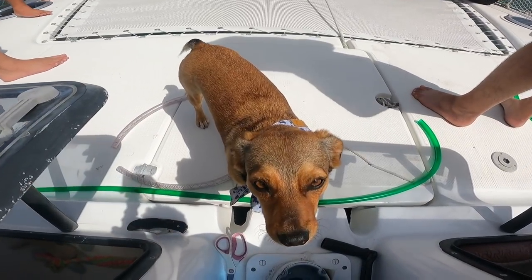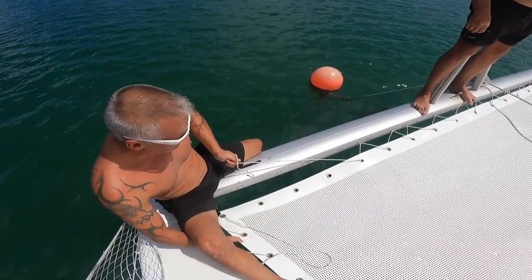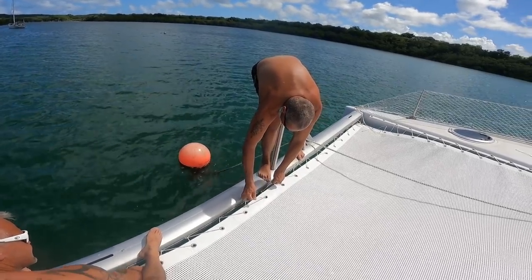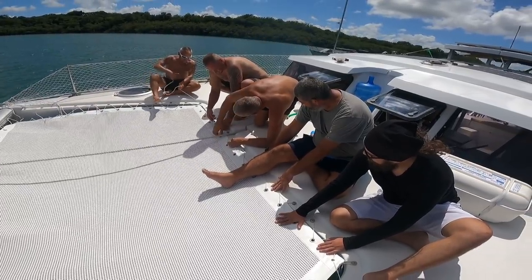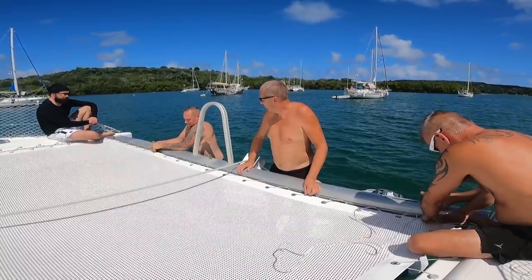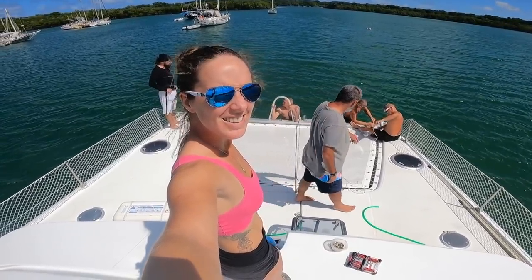So another long overdue task that we wanted to get done was finally tightening the trampoline, tensioning it properly. When we first installed it, we wanted to let it stretch out a little bit. So we called in the troops to help us with this process. I had a lot of fun supervising this. There was a lot of jokes going on. It's quite comical. But now the trampoline is nicely tensioned, much better than it was before.